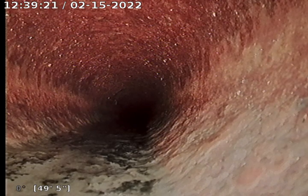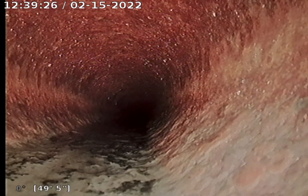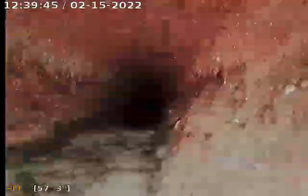So again, we're just going to continue to push out. It does appear that we transitioned to what appears to be cast iron sewer pipe. Again, all the cast iron sewer pipe thus far appears to have a lot of scaling, a lot of buildup, definitely period of the home. So again, we're just going to continue to push out.